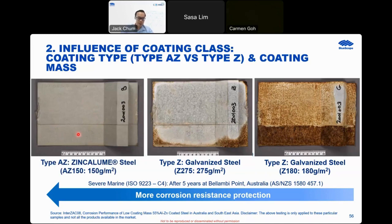That's why you can see that even though the steel sample over here is only 150 gram, lesser than here, because our type AZ technology is so superior compared to the type Z, you will not get any premature corrosion failure on this sample.